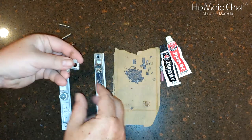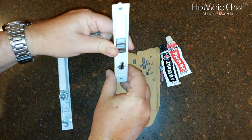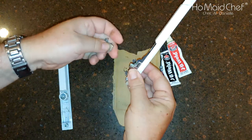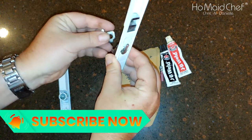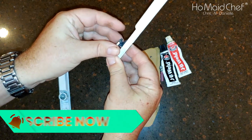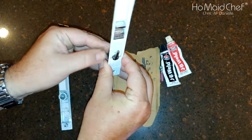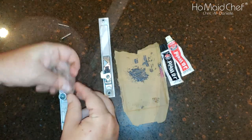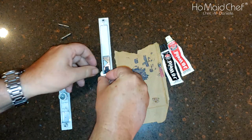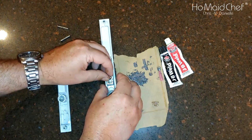I'm going to go ahead and put this little latch thing on. Now, when you're putting this latch on, depending on your door, if your door latches on this side, you'd put it on this way, and if it latches like ours does on this side, you'd put it on this way. Always start the screws by hand. Yay, no JB Weld in the threads.